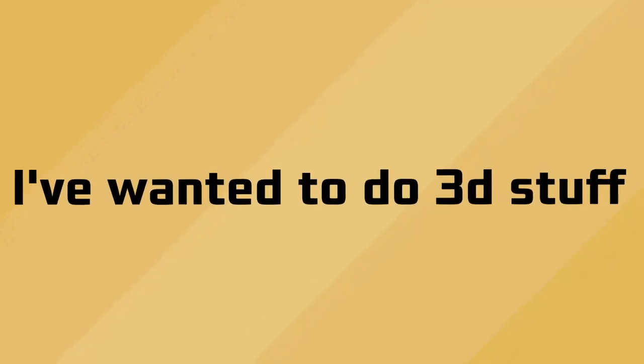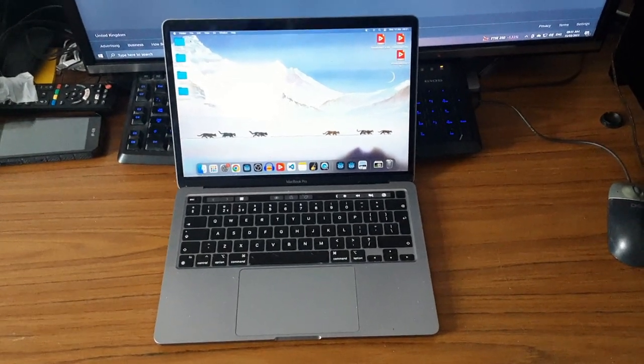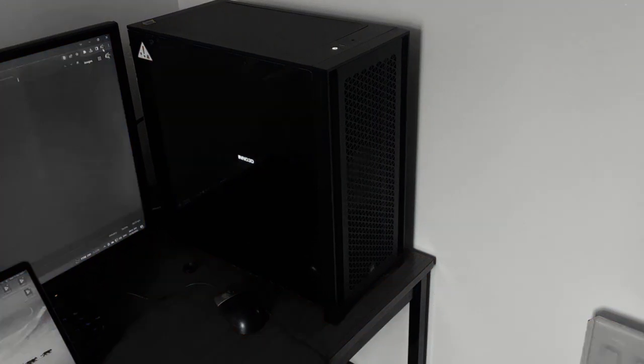I wanted to do 3D stuff for ages, but up until now I've been using this little laptop to make my games and my videos, and this thing is rubbish, right? So I decided to sink $2,000 into a new computer to learn 3D modelling. Whoa, hold on. $2,000? Oh, maybe I didn't think this through.